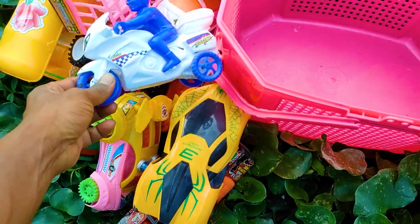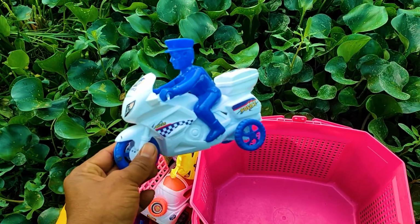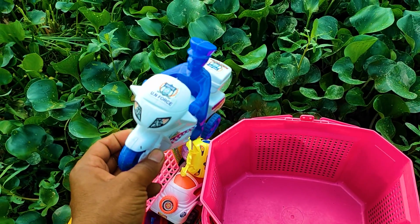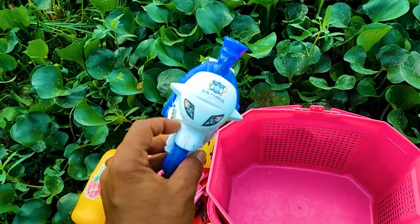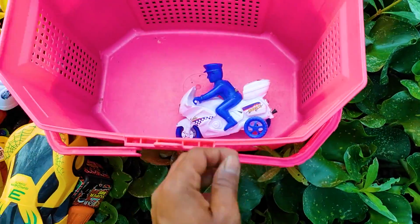Wow, at first is a police bike. This is a very nice cartoony police bike. See this color, this police bike is a white, blue and black color combination. So I collect this one in my bucket here.